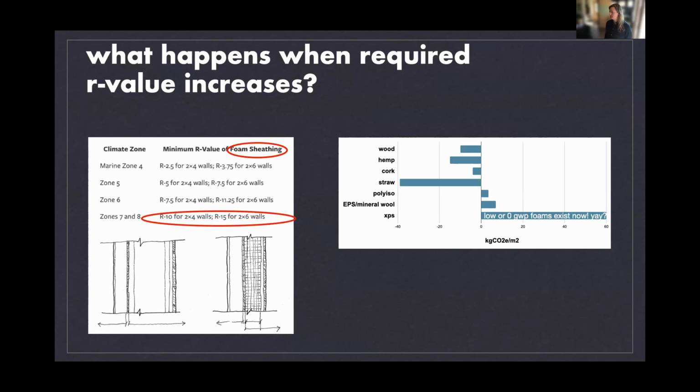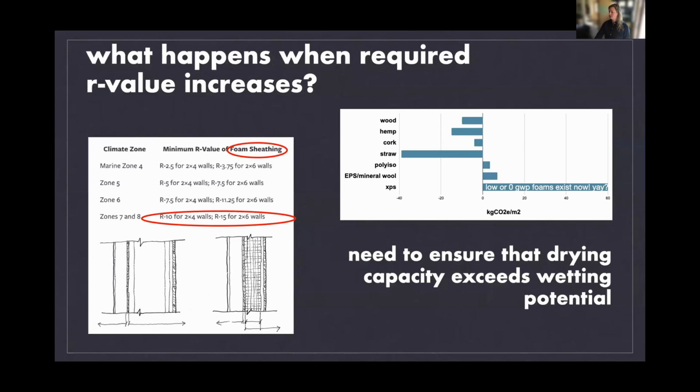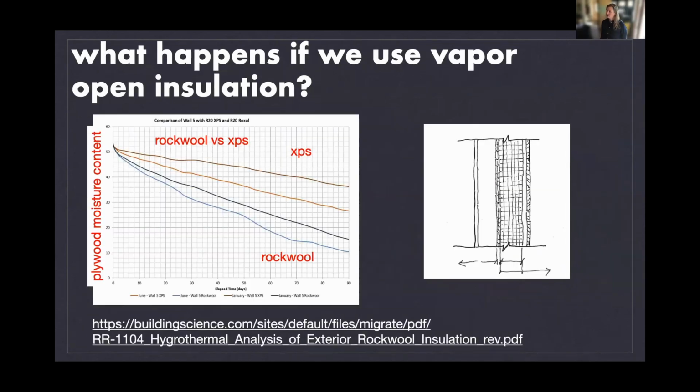This is a graph that I created to highlight the different embodied carbon and the extreme potential of natural insulations. And this is kind of a redundant slide, we need to ensure that the drying capacity of the wall exceeds the wetting potential. So using a vapor open insulation is superior. This graph is specific to rock wool versus XPS or blue board or foam board, pink board. It's not indicating that rock wool is bad. What it is indicating is that a vapor open insulation is demonstrably better over time for the durability of the wall or roof.